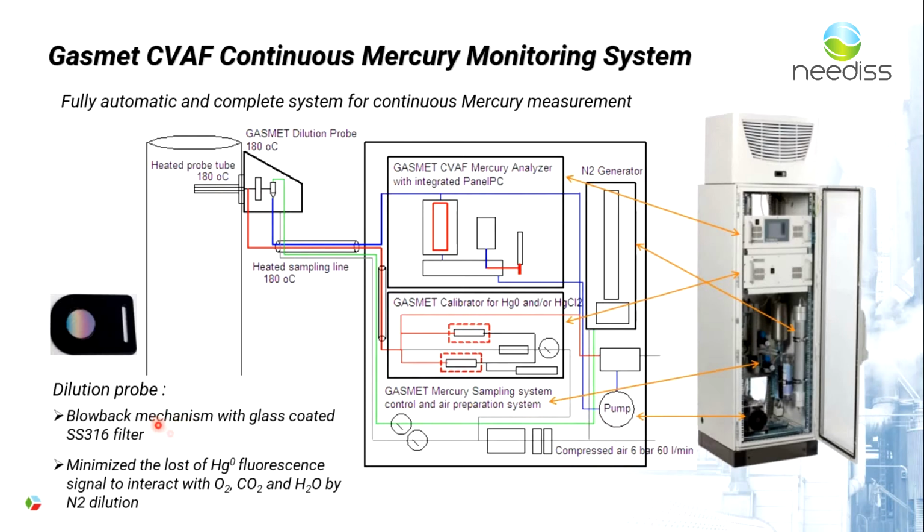In the dilution probe, we have a blowback mechanism to purge the dust away from our sample probe. This dilution probe can minimize the loss of the mercury fluorescence signal, because the mercury signal may interact with oxygen, CO2, and moisture. Once we dilute the sample, the concentration of these three components will be diluted as well, so we can minimize the effect from these three components.